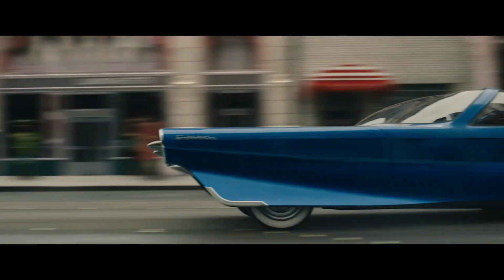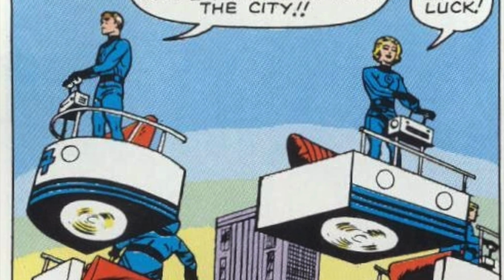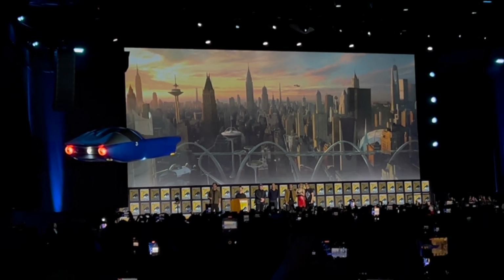We very briefly see the Fantastic Car functioning as an actual car. It was created by Jack and Stan in Fantastic Four #3 as the team's flying vehicle, which can split apart into separate pods if they need to go on their own missions. Ever since the car design was revealed at San Diego, I've had a feeling that that isn't going to exactly translate, but I am so excited to see what it looks like in flight and all of the bells and whistles that it has.